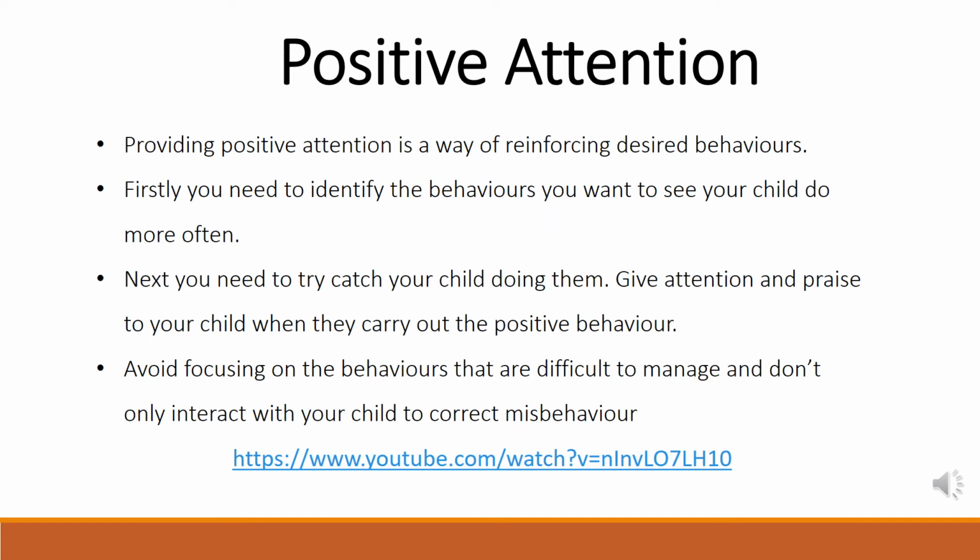Providing positive attention is a strategy based on consequences. It is a way of reinforcing desired behaviors, so making them more likely to happen. This will hopefully also lead to a reduction in undesired behaviors. Firstly, you need to identify what behaviors you would like to see your child do more often.